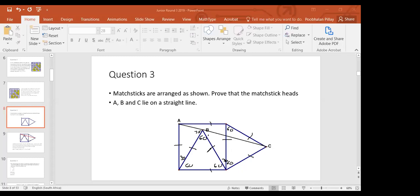There's an isosceles triangle here, you see? These are equal. And this angle here is 75. This is 90, right? So what will this be? Because this is isosceles. So now when you add up these three, what do you get? You get 180.